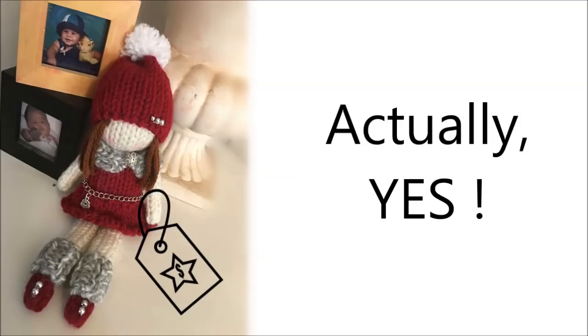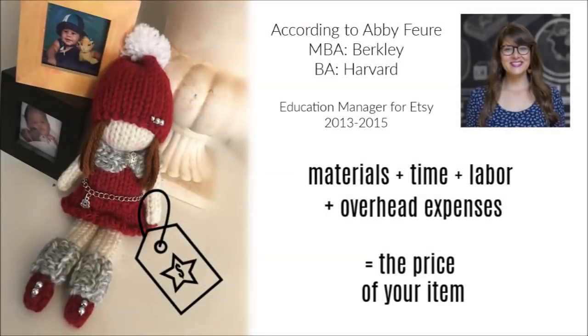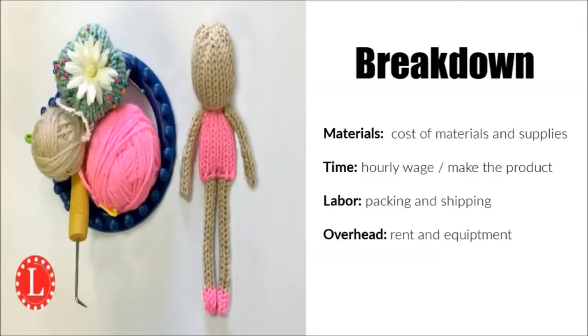Actually, yes, someone does. Her name is Abby, and in 2014, she wrote an article and gave us this formula. Materials plus time plus labor and overhead give you the price of your item. All right, let's break this down. We're talking cost of materials and supplies.